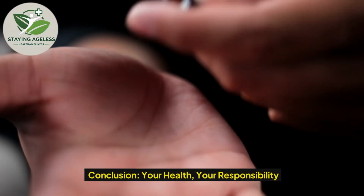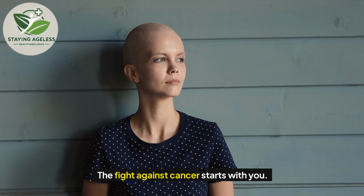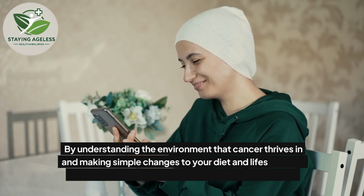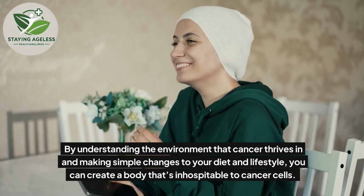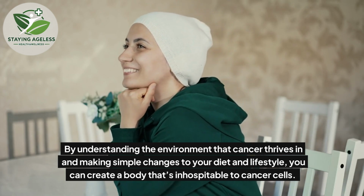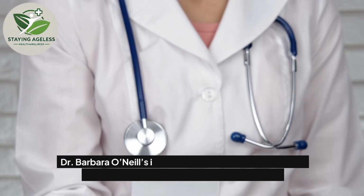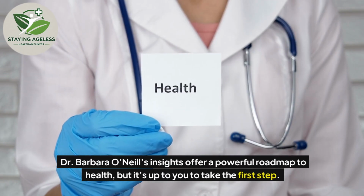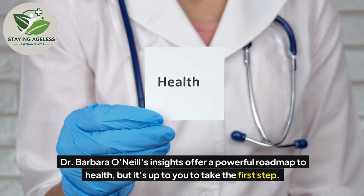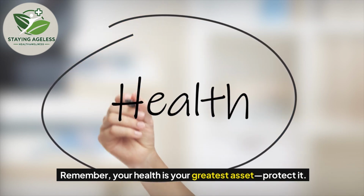Conclusion: your health, your responsibility. The fight against cancer starts with you. By understanding the environment that cancer thrives in and making simple changes to your diet and lifestyle, you can create a body that's inhospitable to cancer cells. Dr. Barbara O'Neill's insights offer a powerful roadmap to health, but it's up to you to take the first step. Remember, your health is your greatest asset.